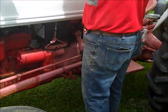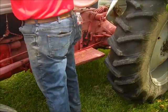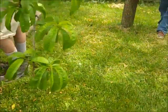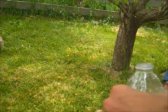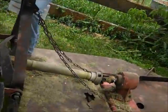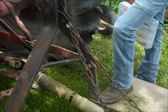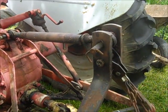Sell the Bush Hog. You got four keys? Hey, Tom, top link stays with the tractor when we sell that Bush Hog. Top link stays with the tractor. Let's see what we got back here. Just the tractor. Good tires. Bush Hog ain't much.